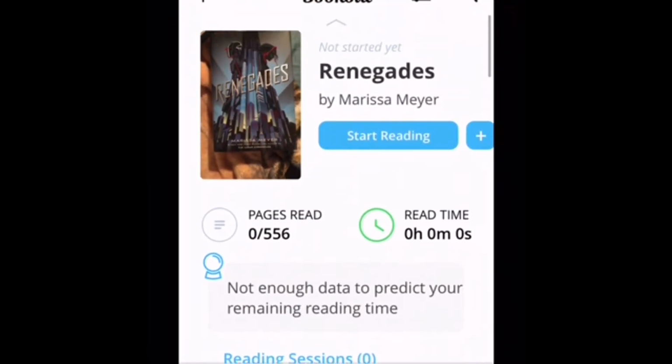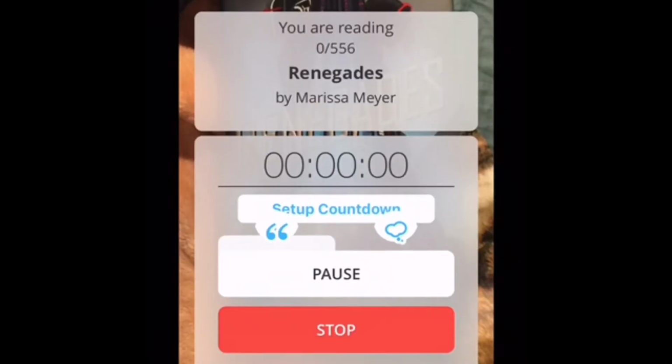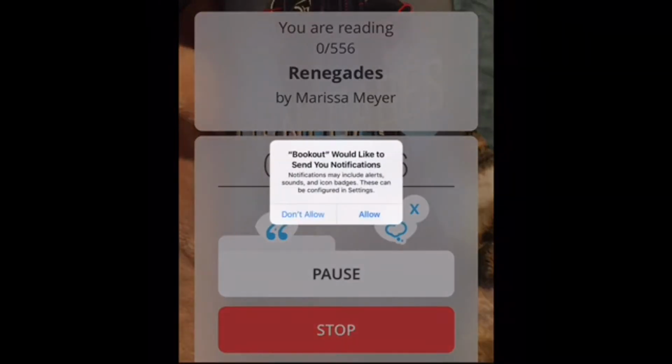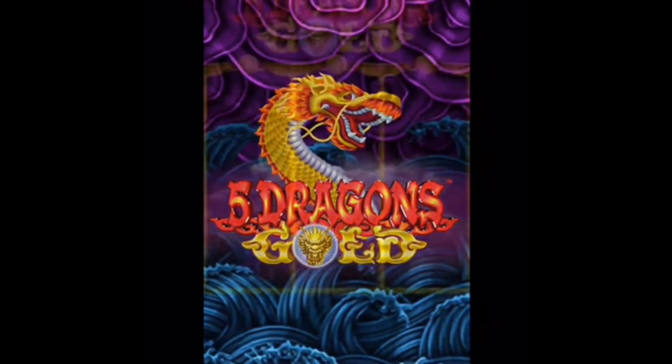Now, if you are just starting a brand new book, you can start reading, and it will keep track of the amount of time that you are reading. You can also set up a countdown, so you can say that you want to read for 20 minutes, and you can read for 20 minutes. If you would like Bookout to send you notifications, it can, otherwise say don't allow. I will say allow. Here's another ad, so I have to wait for that.